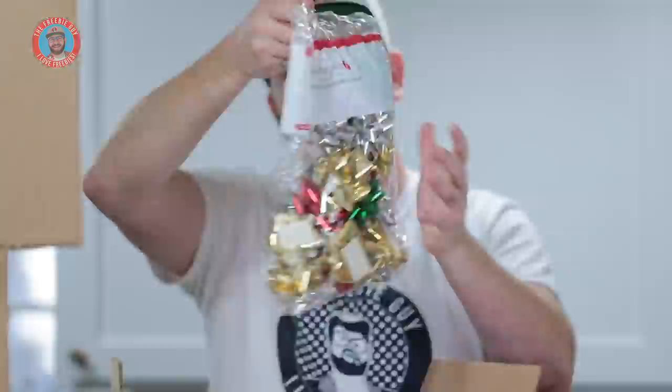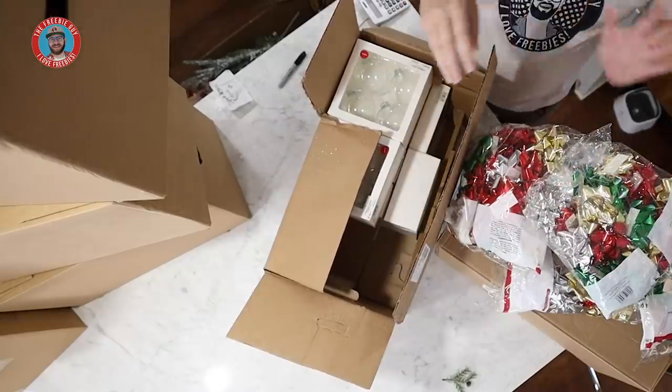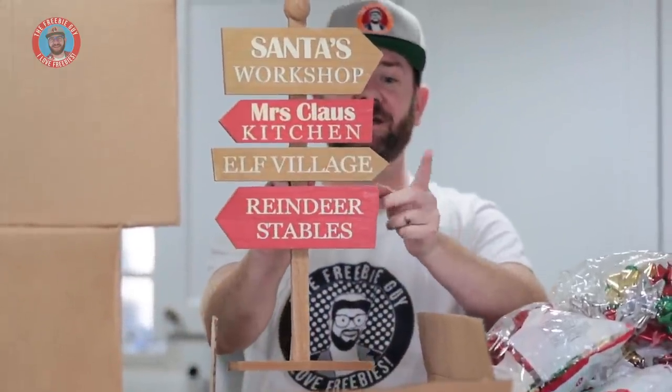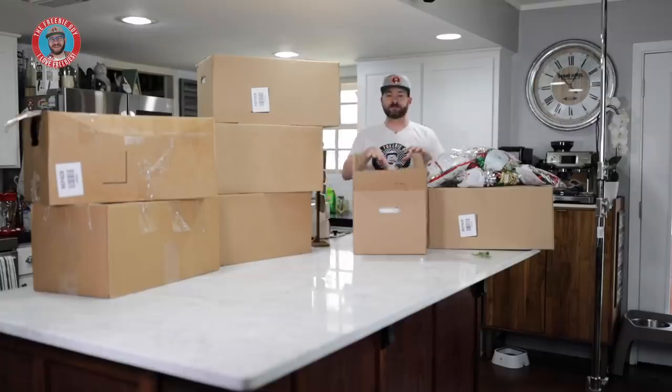Another box. Let's see what we got in this one. Oh, we got bows. These bows right here were $5 a piece. 3, 4, 5. So that's $25 worth of stuff. $21 sign. And I got glass ornament bulbs. These were $7 a piece. This box, we got $103 worth of stuff.